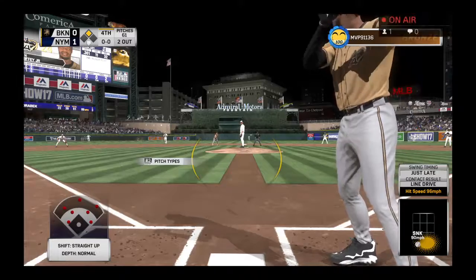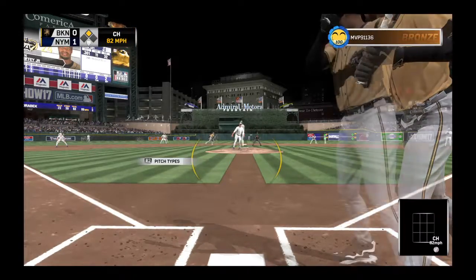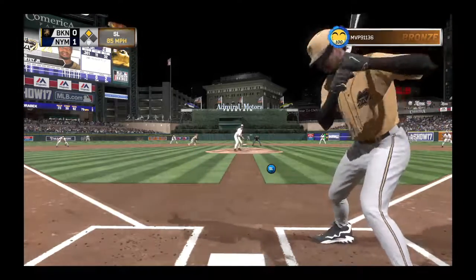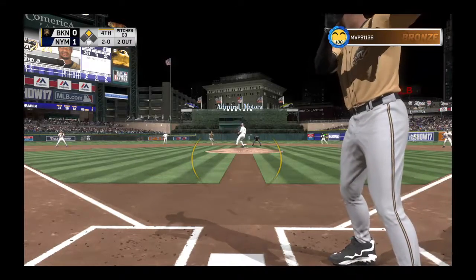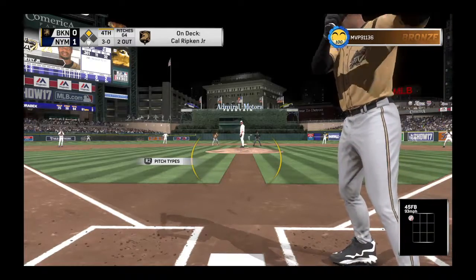Stepping in. Yo, I don't know how to do that. Jr. As he'll look to bring home that tying run from second with a base hit into the outfield. And that misses for ball one. That's inside. 2-0. Well, he's got a base open to use right here, and it looks like he might not be afraid to do that by the way he's pitching him.